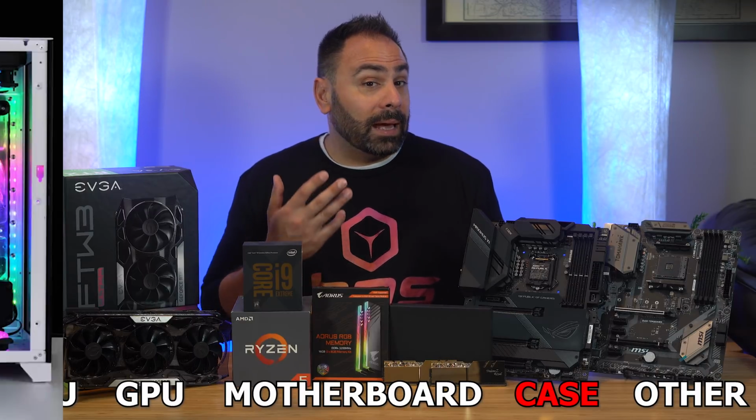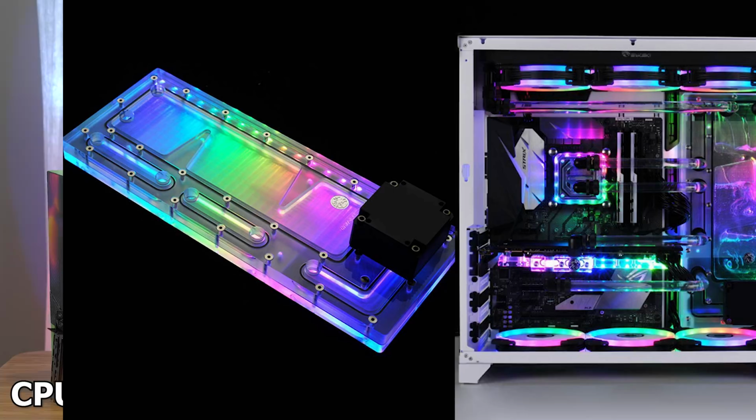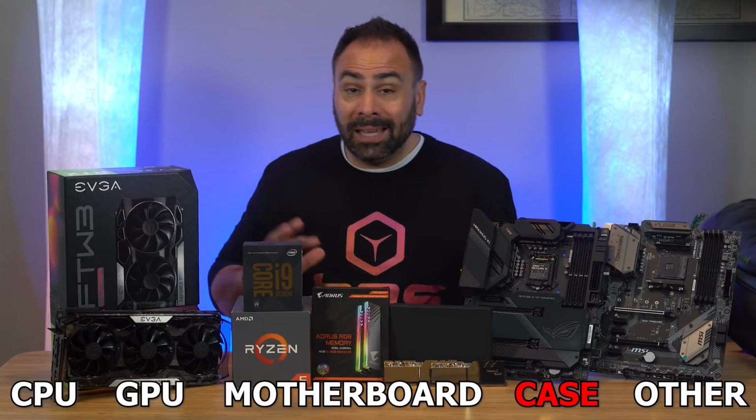Not to mention that this has become one of the most popular chassis for water coolers, as custom reservoirs have popped up that mount to the back wall and make for killer designs.